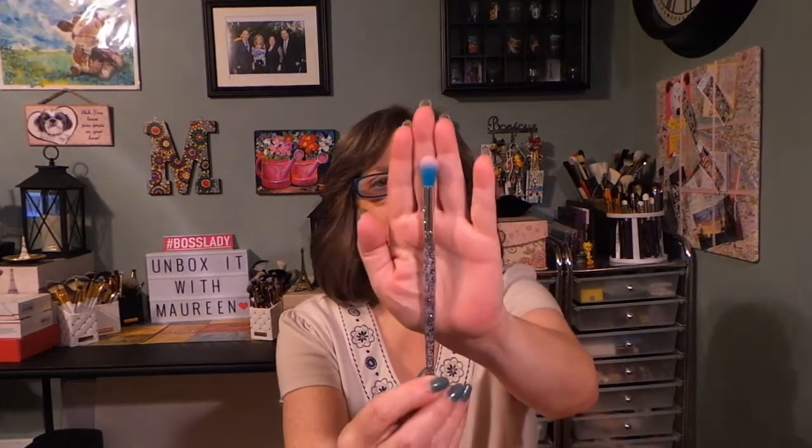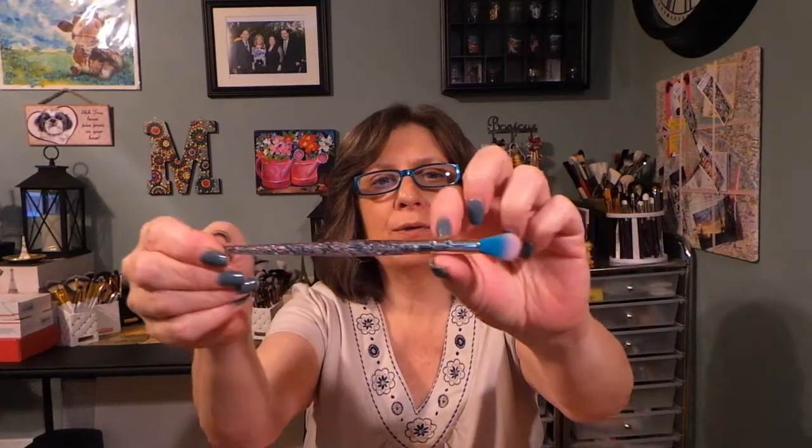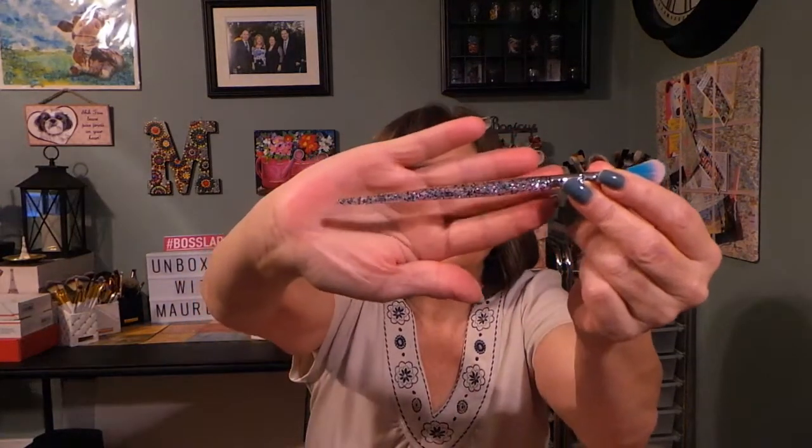I'm trying to get this brush out of the packaging. And I love brushes, as you can see. I'm a huge fan of it. And this is from SLMissGlam. She always puts crystals on the handle, and she changes the colors of the hair on her brushes, but her brushes are phenomenal. And here's the handle glitter.